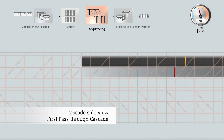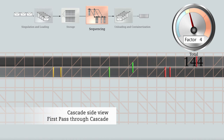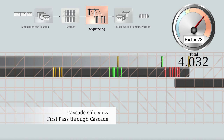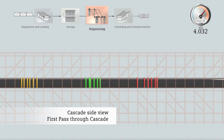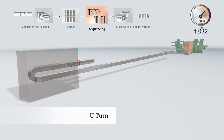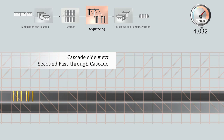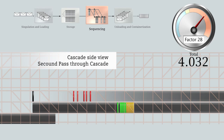The escorts enter the first cascade on the upper level and are diverted into the intermediate buffer line underneath, providing a sort depth of 28. Diversions are shown only for the colored items. According to the movement of the last escort, the intermediate buffer line is emptied into the dispatch line underneath. Afterwards, the dispatch line is emptied while the escorts are transported through the U-turn to the upper level of the second cascade. The escorts are diverted again into the intermediate buffer, now creating sequenced mail volumes of the delivery points.